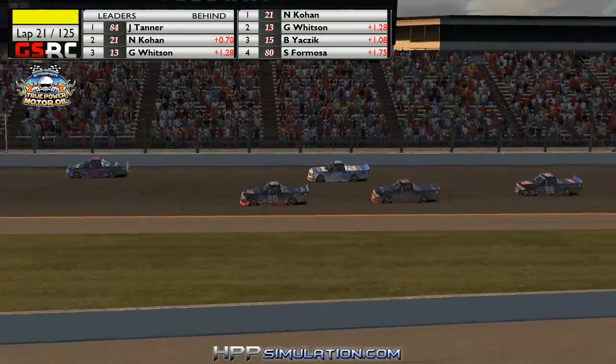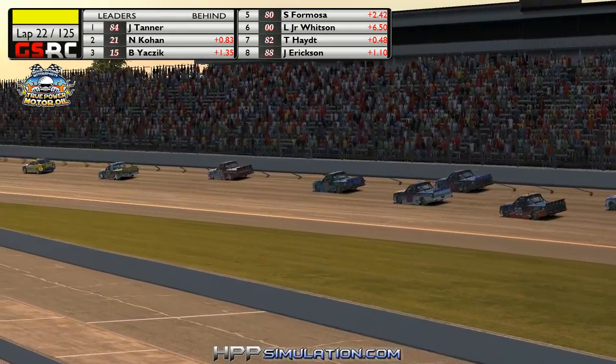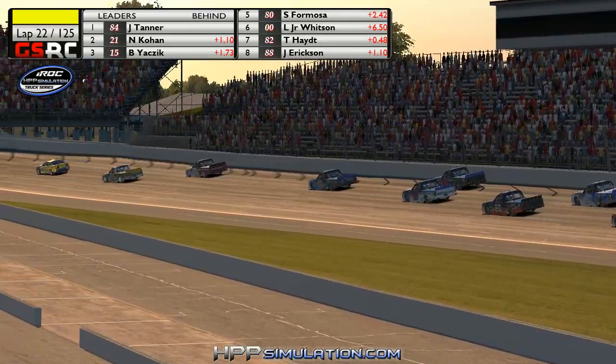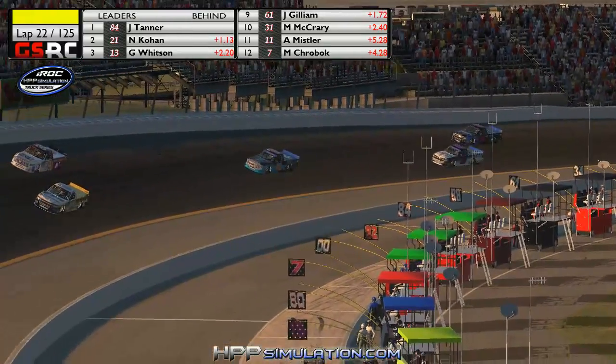I can quickly double check here as well. Yes, you're correct. Josh Tanner 2 tires, Bryce Whitson 2 tires. Yep, those are the 2 drivers I see that took 2 tires.